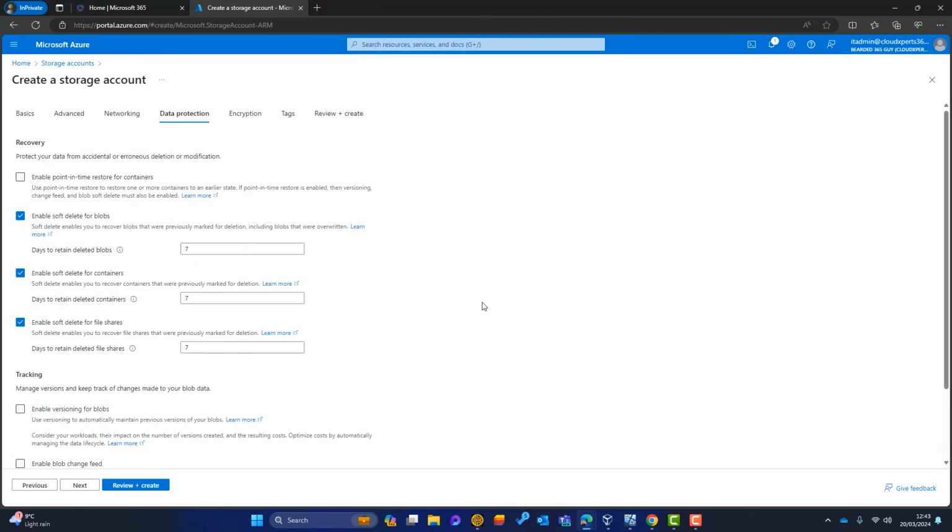Now we've got some options in data protection. Now the soft delete feature is very useful. So if you delete blobs, containers or file shares, the soft delete means it will stay in kind of a deleted container for a period of time. So then your users can come and restore their files. So it's really useful. However, it does cost money. So we can choose anything in this section between 1 day and 365. But if you've got a lot of data in soft delete, it will affect your bill.